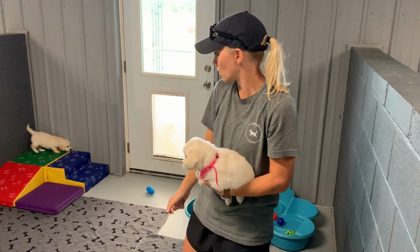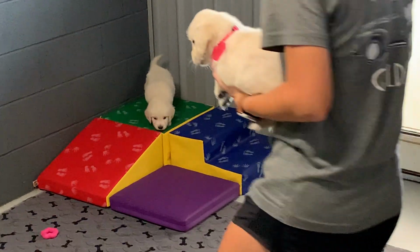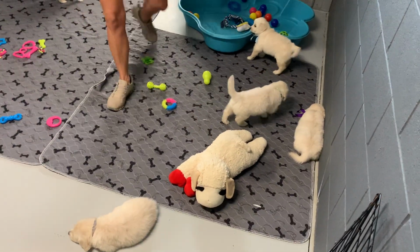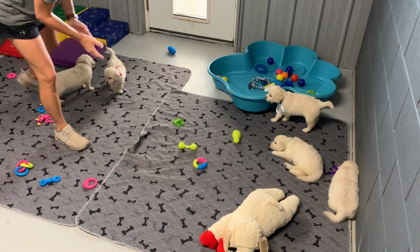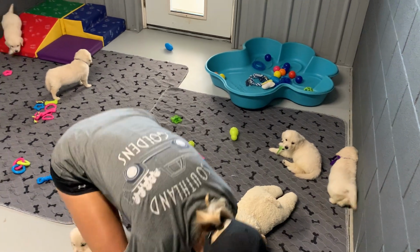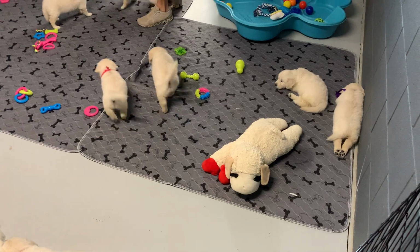So we got Mr. Orange up there taking on the mountain. And I'm gonna wake everybody up and see if I can't get them all to come over here and play. Because that's what we do. We play, and then we sleep. Come on, guys. If you guys have any questions about any of the puppies, let me know, and I am happy to answer them.